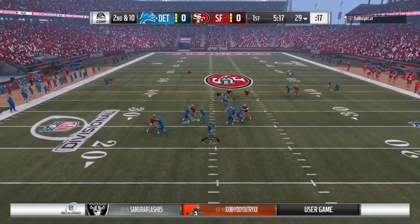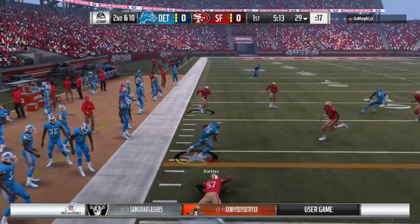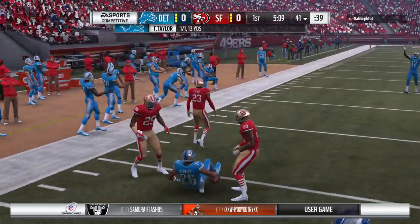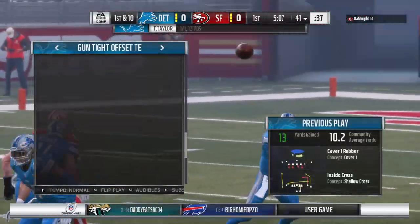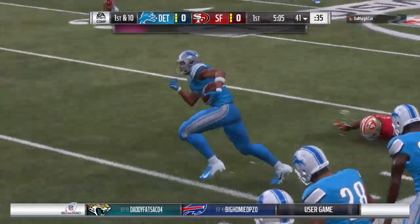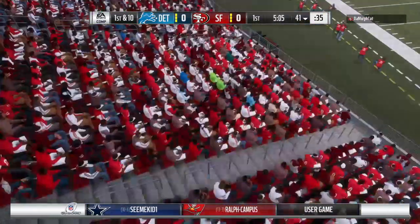Now Taylor to throw on second down. To Barkley on the check down. Space to maneuver at the 40. And finally down at the 41-yard line. That one goes for 13 yards, and it moves the sticks. Just the first quarter, but tackling is going to be so important going forward. They've got to limit plays like that.